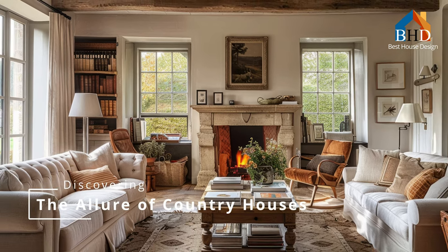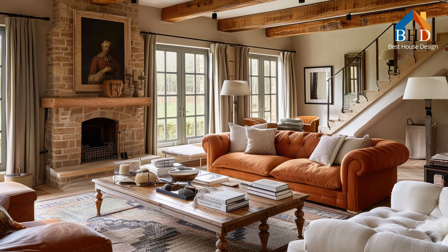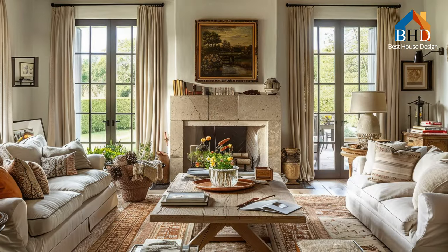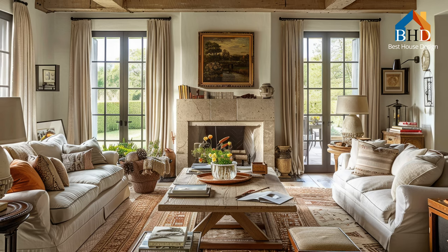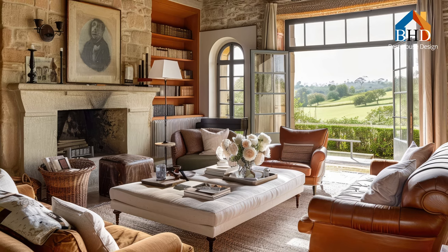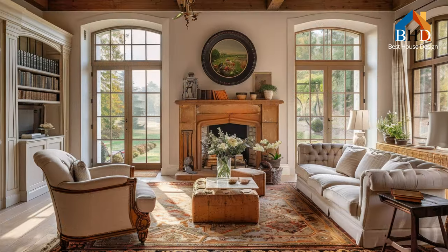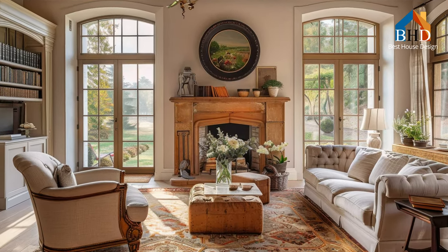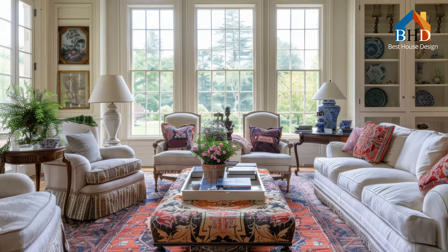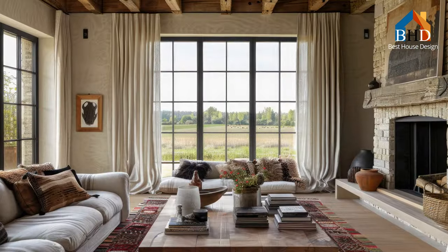Discovering the allure of country houses. Country houses, often characterized by their picturesque settings and rich historical significance, serve as quintessential retreats from the chaos of urban living. Embracing a harmonious blend of architectural styles ranging from rustic cottages to stately manors, these homes exude a rustic charm that transcends trends and fads. With sprawling gardens, meandering pathways, and panoramic views of the countryside, they offer a sanctuary for those seeking solace in nature's embrace.